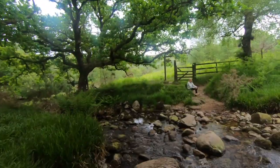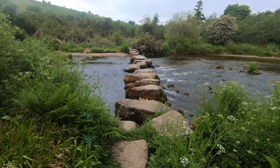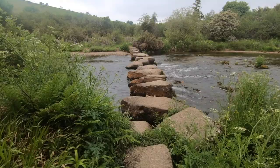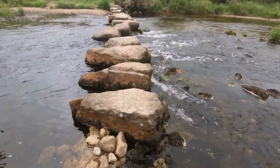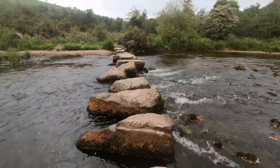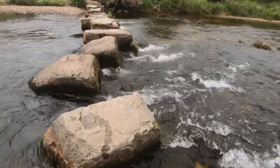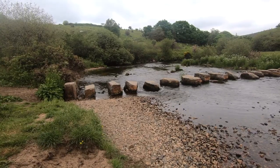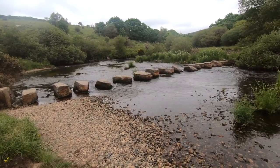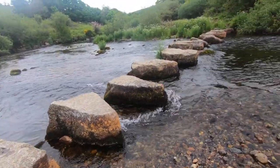Yes, you were waiting for me to fall in, weren't you? There they are. Wow. At last, these stepping stones are huge and quite spaced apart. Oh, blimey. Reaching halfway, I turn around to take off my backpack full of camera gear, just in case, as the river is deep and fast flowing in the middle. So, just with the GoPro, I cross to the other side.